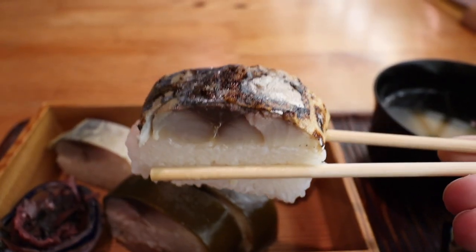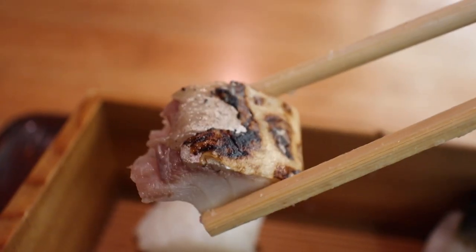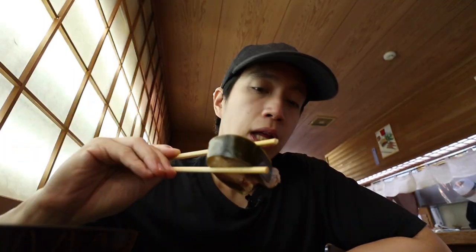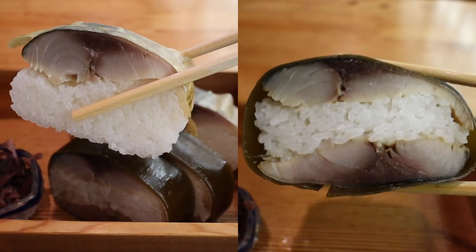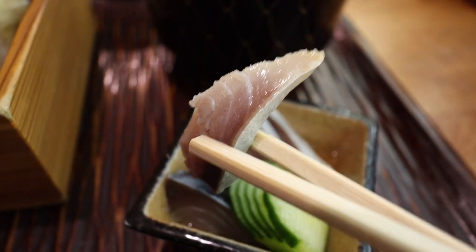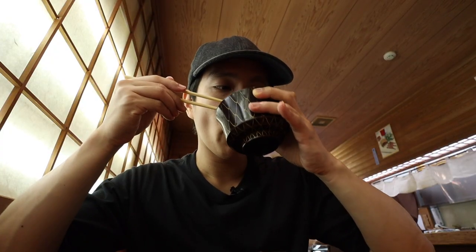We also got a grilled Saba. So let's try it. It has a nice smoky flavor, but it makes the texture a bit more firm. Last but not least, we have sushi rice covered with mackerels. The other one has too much rice, but this one got the right balance between the fish and the rice. On the side, they give some pickles and tiny slices of mackerel sashimi, and a bowl of soup. It is a nice hearty soup.